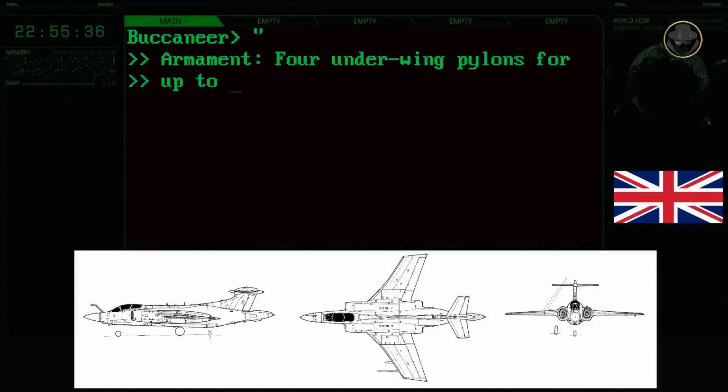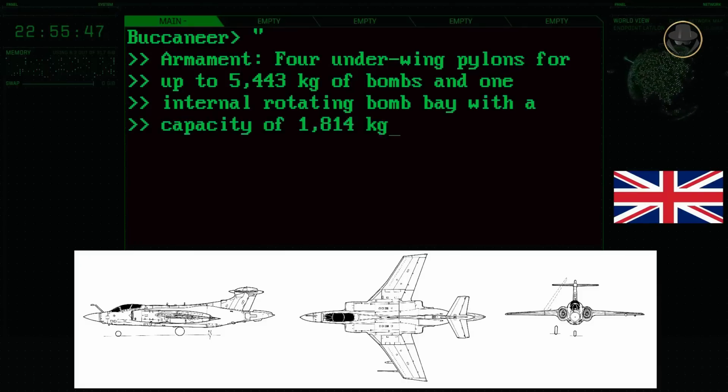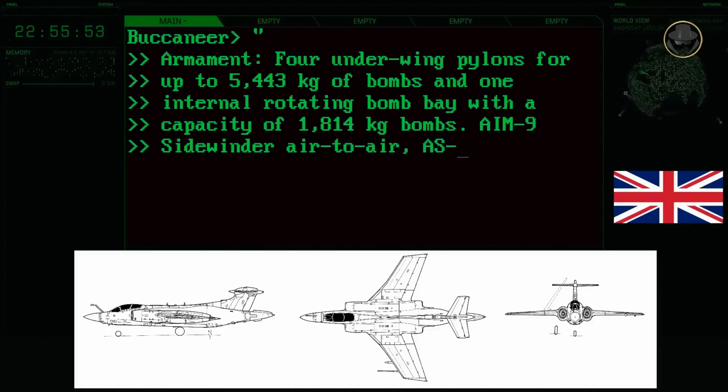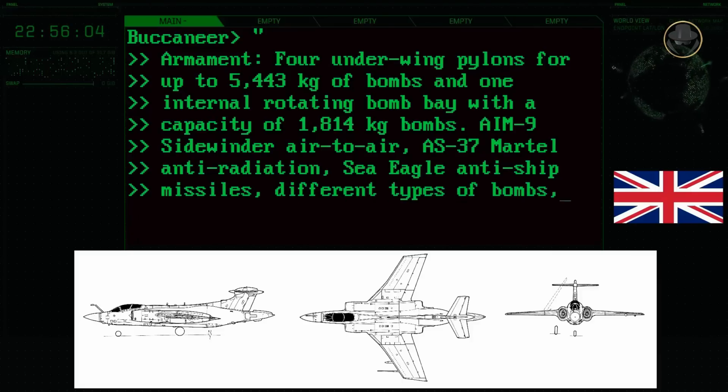The aircraft had 4 underwing pylon stations which could carry 5,443 kilograms of the ordnance. The capacity of the internal rotating bomb bay was 1,814 kilograms. The Buccaneer could carry the AIM-9 Sidewinder air-to-air, AS-37 Martel anti-radar, Sea Eagle anti-ship missiles, as well as different types of bombs and rocket pods.